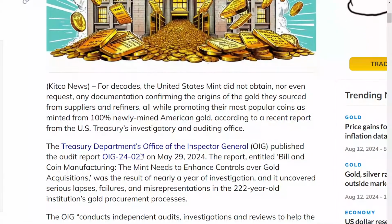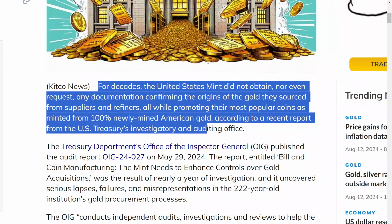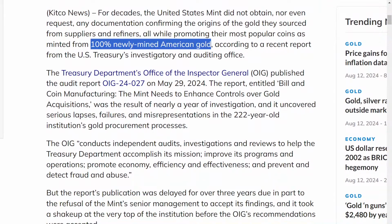Look at this. This is absolutely jaw-dropping. For decades, the U.S. Mint did not obtain, nor even request, any documentation confirming the origins of the gold they sourced from suppliers and refiners, all while promoting their most popular coins as minted from 100% newly mined American gold. This is part of the appeal, that you're told you're getting 100% newly mined American gold. I'm going to show you in a minute how this has completely come crashing down on the Mint.